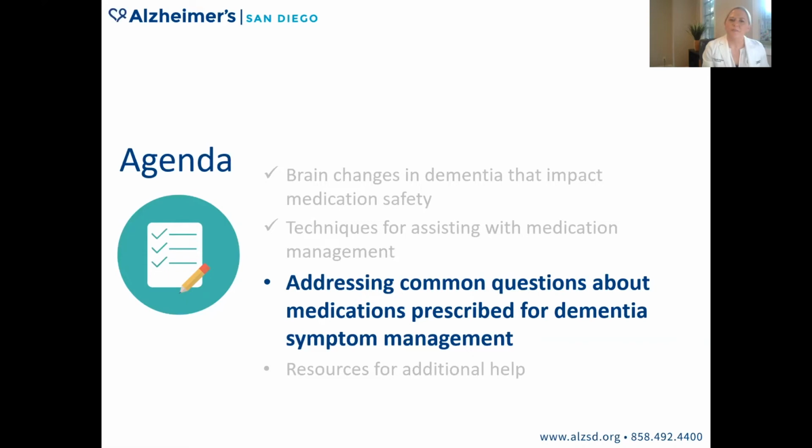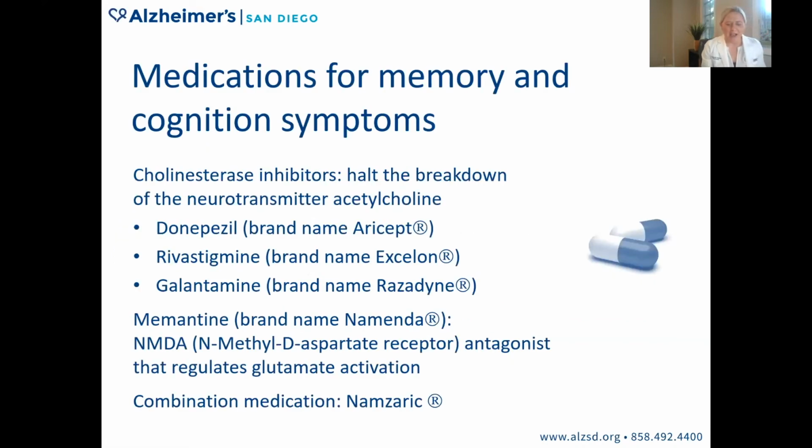Go ahead and go to the next slide, please. Thank you. So we're going to start by talking about several of the medications that are currently FDA approved for people that have been diagnosed with Alzheimer's dementia. These medications look to treating the symptoms of Alzheimer's dementia and can provide patients with comfort, dignity, and independence for a longer period of time. It's important to know and understand that none of these medications stop the progression of the disease itself. They merely help try to slow down the process.